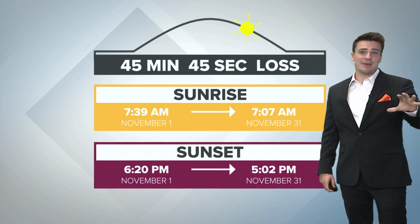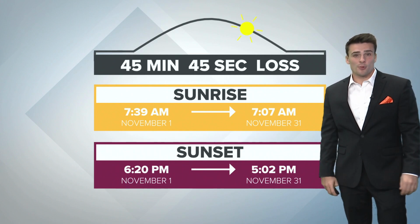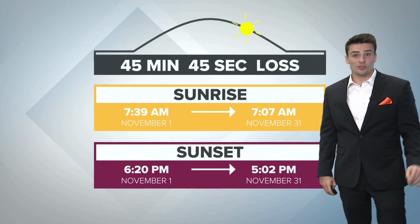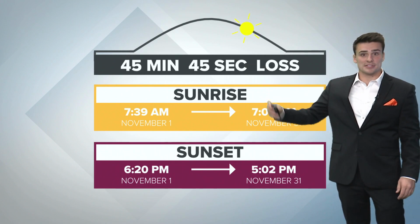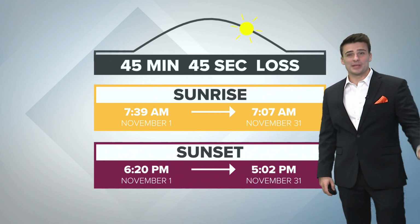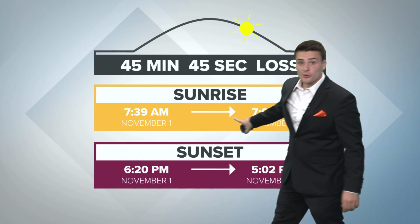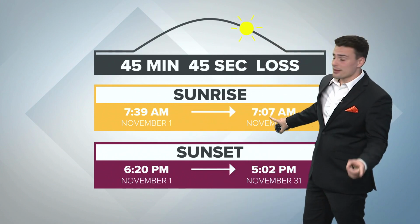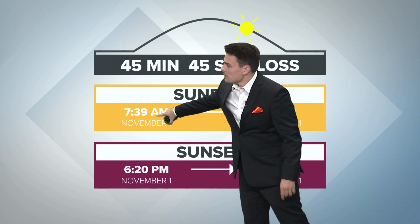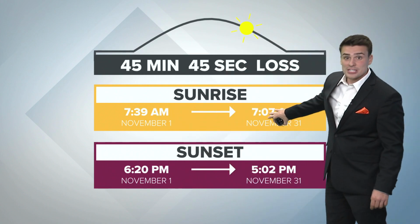Specifically, right in the Boston Mountains, kind of averaging out northwest Arkansas and the River Valley, we're going to be losing about 45 minutes of daylight throughout the month of November. And on top of that, sunrises and sunsets kind of look a little bit weird because of the time change coming up. But our sunrises will get earlier throughout the month once we fall back later this coming weekend. 7:39 for November 1st. By the end of the month, even earlier, just after the 7 o'clock hour.